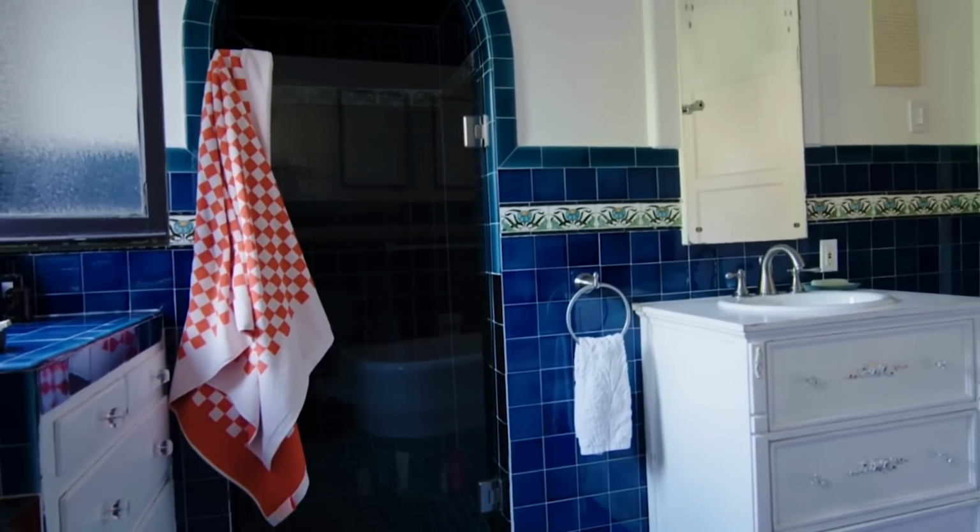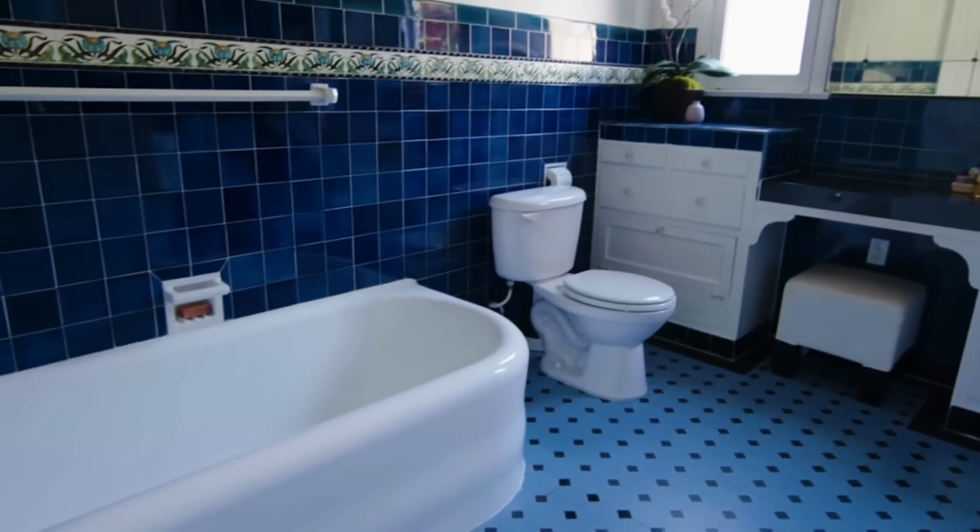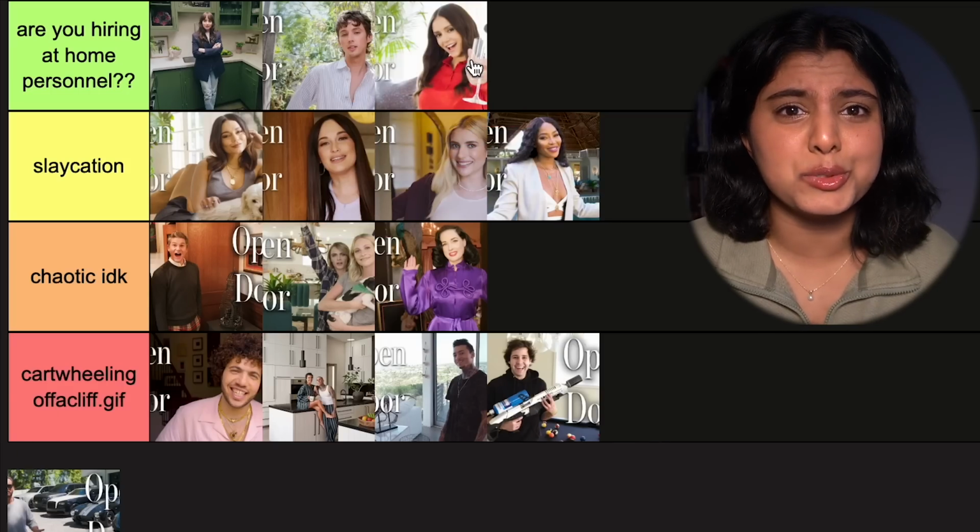Another original historical detail. That's very 1920s. That's so pretty. I wanted to keep it, like you'll even see some of the tiles in this bathroom. Yeah, I'd live here. This is a beautiful house.